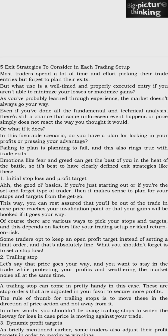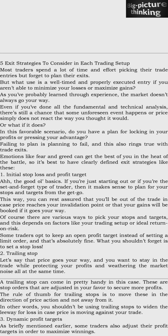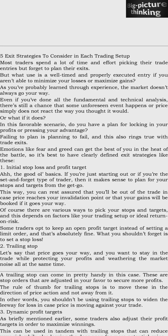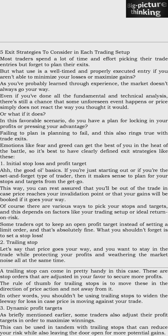Even if you've done all the fundamental and technical analysis, there's still a chance that some unforeseen event happens or price simply does not react the way you thought it would. Or what if it does? In this favorable scenario, do you have a plan for locking in your profits or pressing your advantage? Failing to plan is planning to fail, and this also rings true with trade exits.